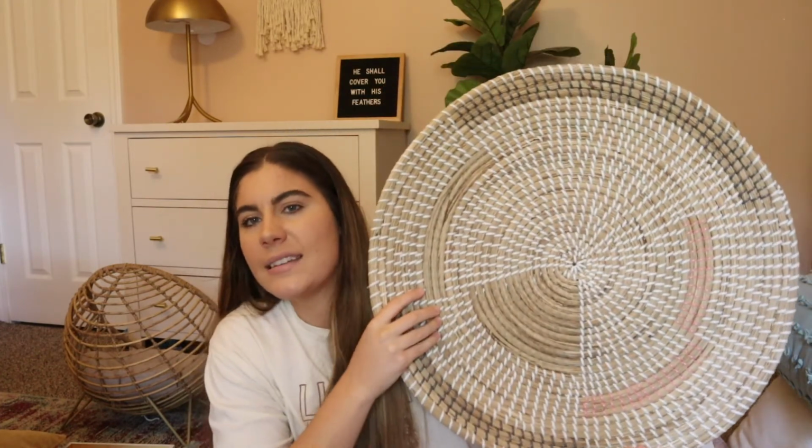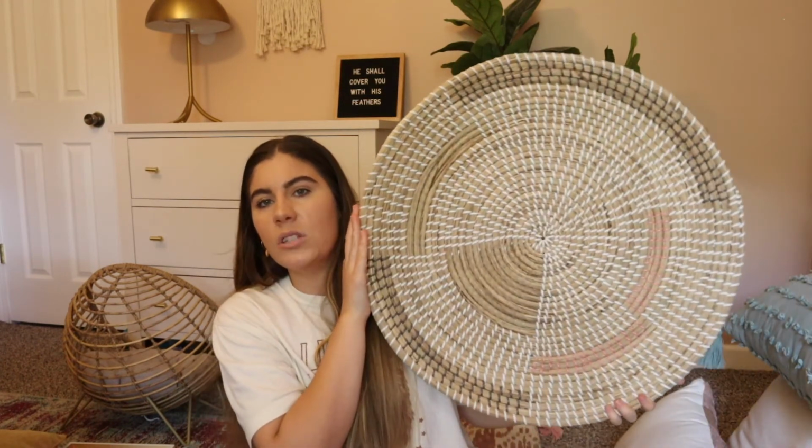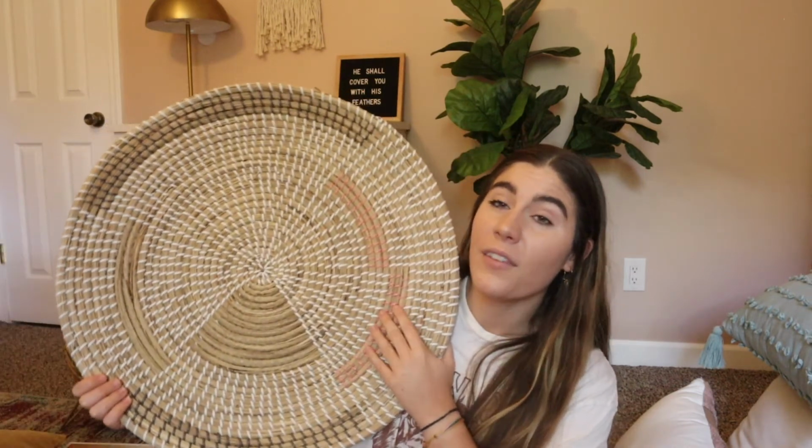If I wanted to, I could take some paint or something else and do some detailing in here, but I think it looks kind of cool with just those empty spaces. And so this is going above my bed. I actually purchased a couple of other baskets from Amazon that I'm waiting to get in the mail. If they get here today, I will include them in this haul.